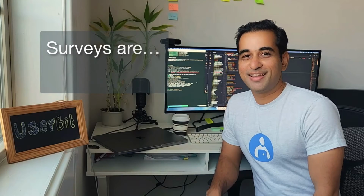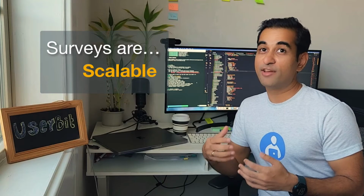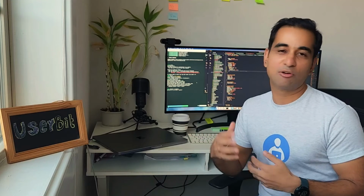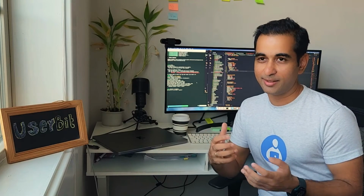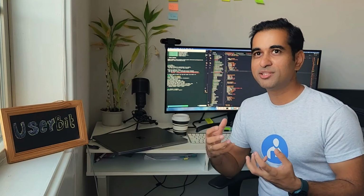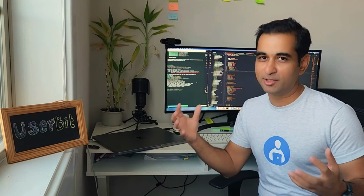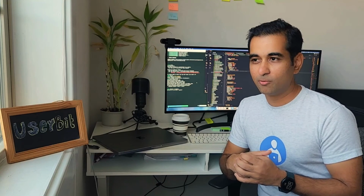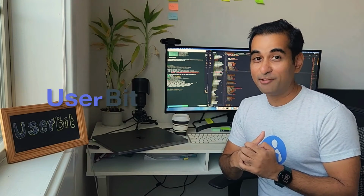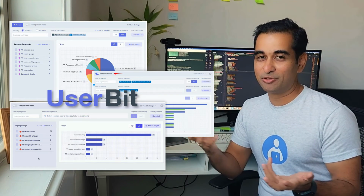And the third reason is scalability. To improve the accuracy of our research, it is important to verify our hypothesis at scale. And this is where surveys outshine basically all other methods of collecting data. If you think about user interviews or ethnographic studies, they're so time and resource intensive that you're kind of constrained as to how many you can do, right, practically. So when it comes to surveys, you can send out thousands of surveys with a click of a button. And if you're using something like UserBit, you can also analyze thousands of responses in a few minutes.